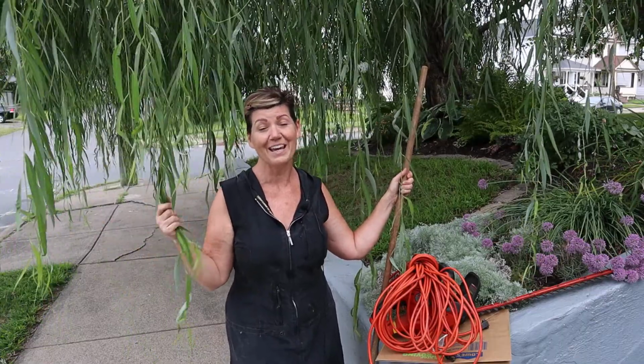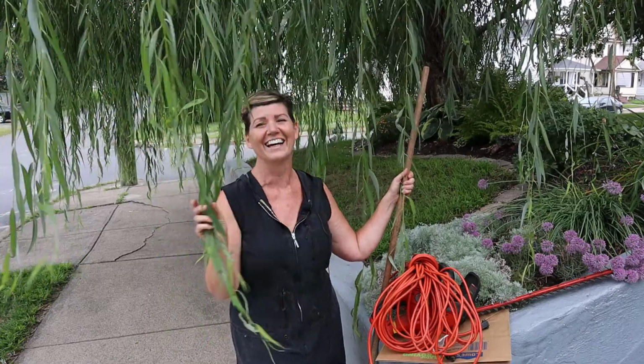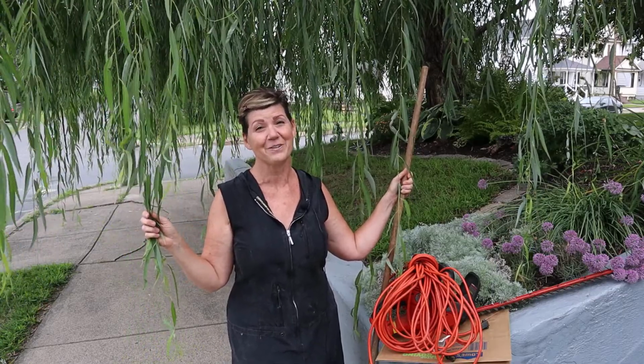And last night we had some neighbors come down the street and I came out to chat with them and we were looking at each other through the branches, so it was pretty bad. I said, I'm gonna trim that. That'll definitely be better for you tomorrow when you come for your walk.